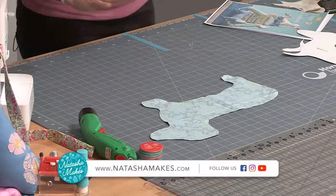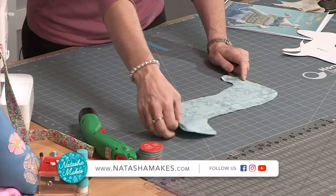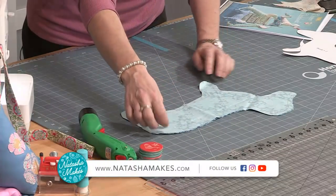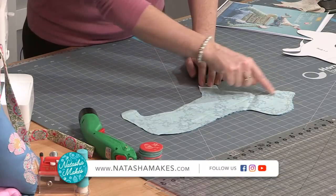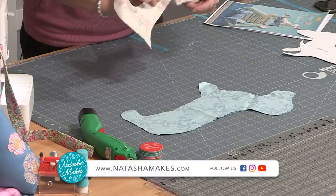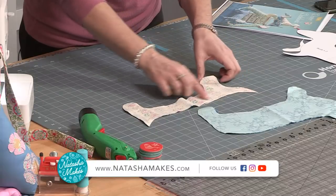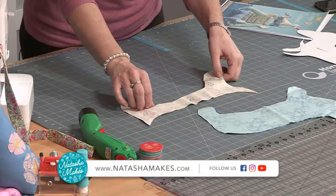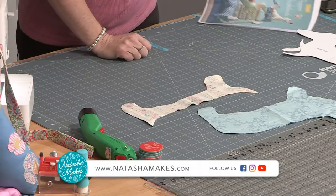Like that. Okay, and I've got my pattern piece, and what I do is then flip it and draw on the other side, draw again around so that I've got that on both sides. And I've done exactly the same here for my contrast belly. There's my pattern piece all the way around, like so.